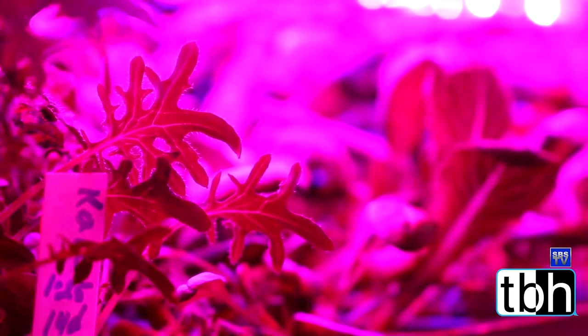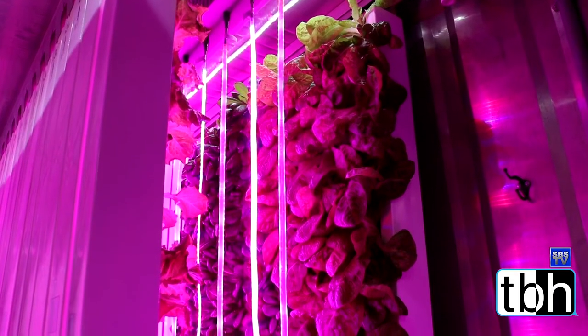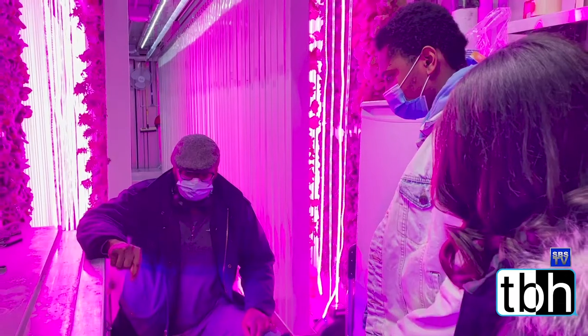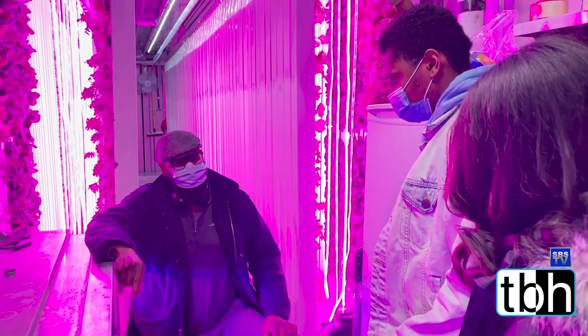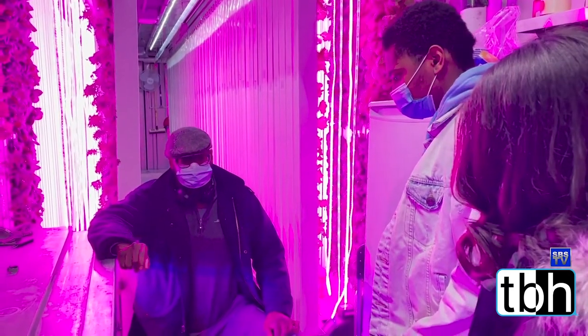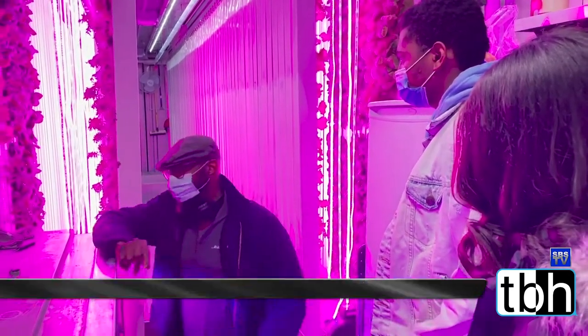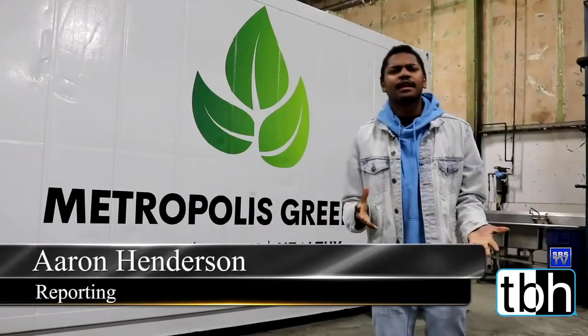Farrow grows a lot of greens, such as lettuce, kale, basil, and red mustard greens. The most important thing about this stage is that the plants grow a root system, a very strong, reliable root system. What are the benefits for something like this?